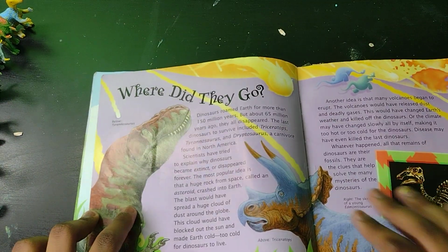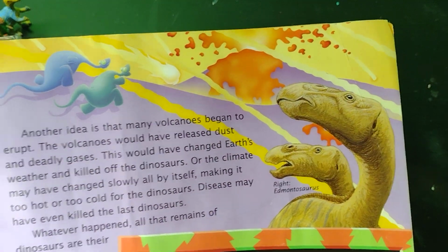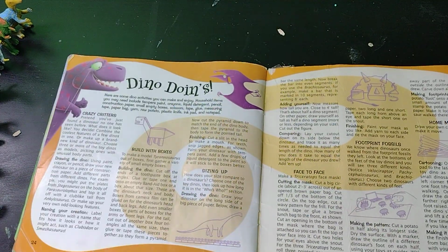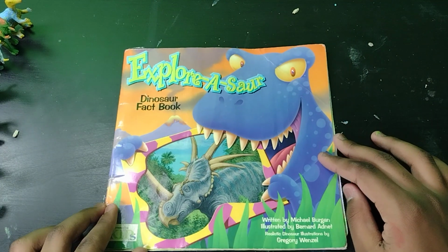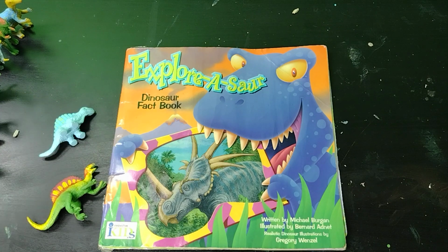Now we'll move on to this page, basically just how the dinosaurs died. And yeah, here's T-Rex, Triceratops, and the Edmontosaurus. And there's this, kind of just at the end. And there we go. So that was the Explore-A-Saur's dinosaur book with some of the minifigures.